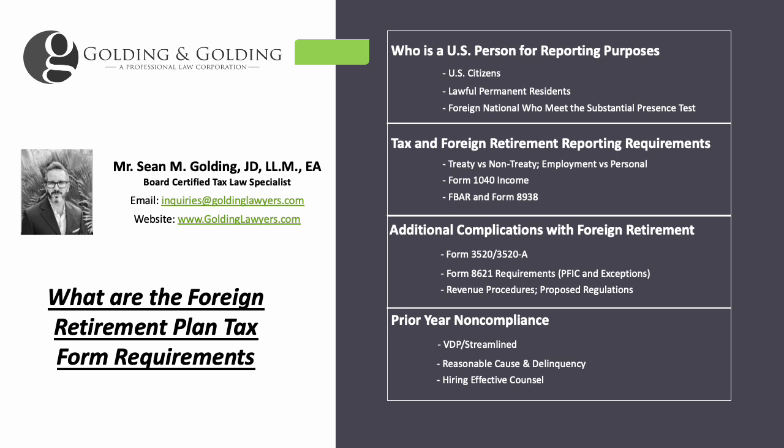For taxpayers who are out of compliance for reporting their foreign retirement plans, we have a ton of free information available on our website. There are many different offshore amnesty programs that taxpayers can submit to in order to get into compliance. There's the voluntary disclosure program for taxpayers who are willful. There's the streamlined procedures, delinquency procedures, and reasonable cause for taxpayers who may qualify as non-willful. You can always reach out and schedule a reduced fee initial consultation if it's appropriate to your matter, and it's something that we handle here.